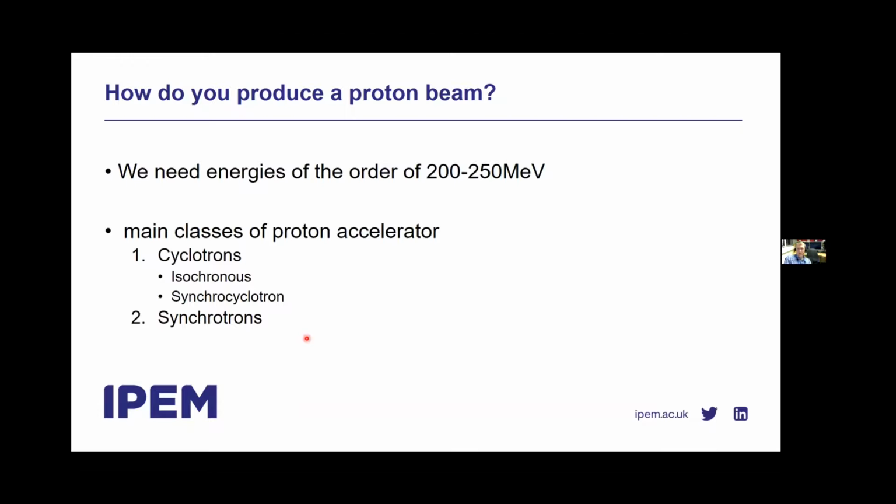How do you accelerate protons? Unfortunately, you can't use a conventional linac for protons, and that's because of the mass difference. Protons are approximately 2,000 times heavier than electrons. But we do employ the same idea. We accelerate protons by giving them a little kick several times. This is usually done using something called a cyclotron or a synchrotron.